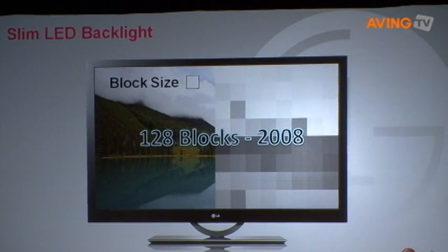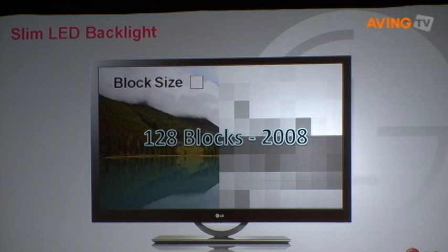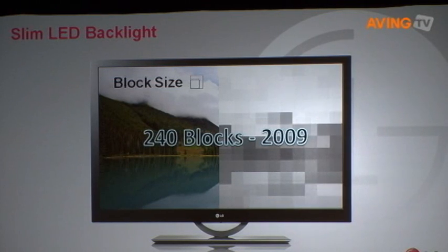I can show you an example of how this technology works here on this slide. If I simulate the local dimming of the LCD, you can see how the LED backlight is able to control individual areas of the screen. As I mentioned earlier, in our new slim LED products, we have divided the screen into 240 different sections, twice as many as last year's 128 sections.